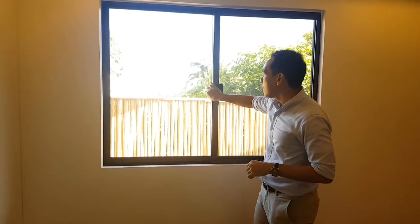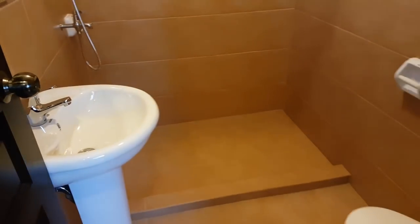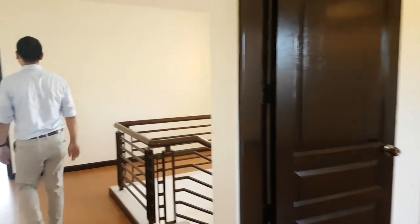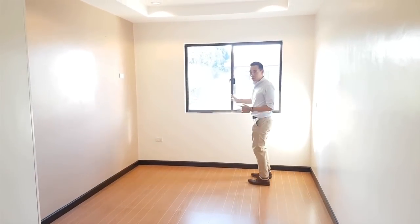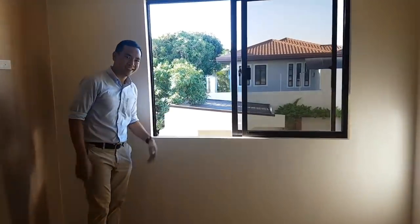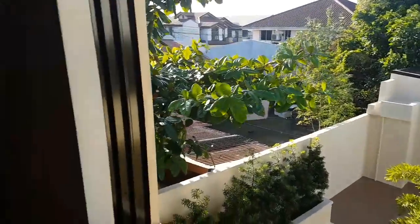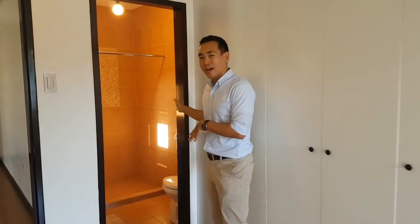What I'd like you to notice is we already have bamboo along the perimeter wall, which adds to the very homey feeling here in this property. Here's the bathroom. Now let's head on over to the third bedroom here. So this is a larger bedroom and it also opens up to a great view of the garden. Look. Okay, it also has built-in cabinets here as well and it also has its own bathroom.